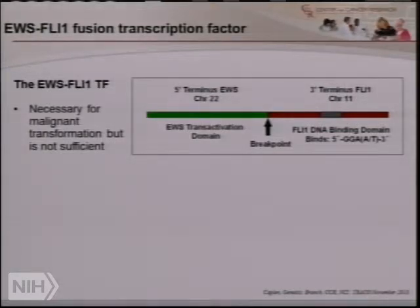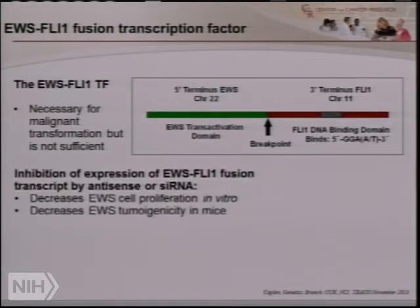But what you end up with is a transcription factor that has the 5' end of the EWS gene, which has a transactivating domain, and then we have a 3' terminus of FLI1, which has a DNA binding domain. So it acts as an aberrant transcription factor, both activating and repressing whole sets of genes.